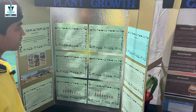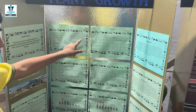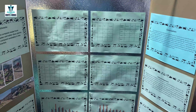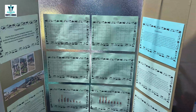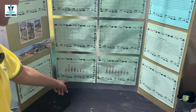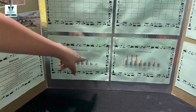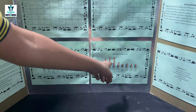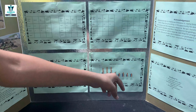After that, we planted 3 plant species in it: spinach, okra, and fenugreek. Then we took weekly measurements of plant height and leaf growth. After taking those, we got positive results in height in group 2, and even in leaf growth, group 2 was ahead.